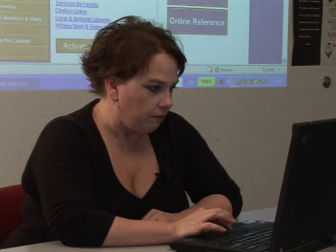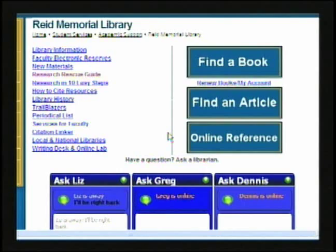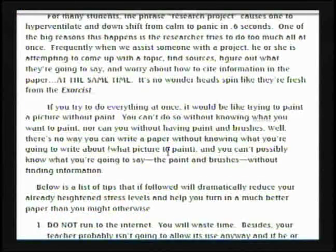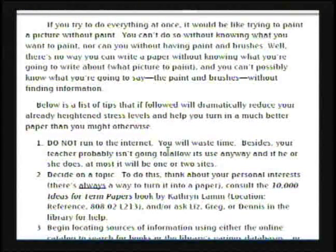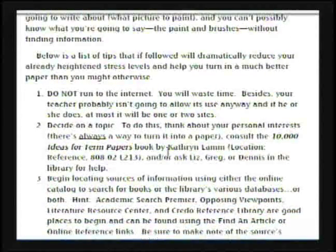The second guide that we have come up with is called Research in 10 Easy Steps. And no, we're not being sarcastic, although it may kind of seem like that. What we have done is laid out kind of a roadmap for doing a research assignment, everything that you should do in order to make your paper go a lot smoother. For example, our first step is do not run to the internet.